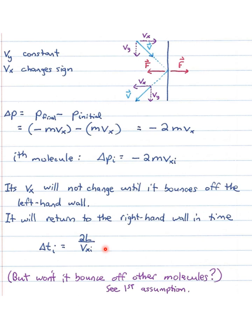Now, again, as I wrote at the bottom of the page, we're not going to worry about it bouncing off other molecules, because if you look back at the assumptions that I wrote on the first page, it is not interacting. We're going to say there's sufficient space between the molecules. It's not going to be interacting with the other molecules. That's what happens with an ideal gas.